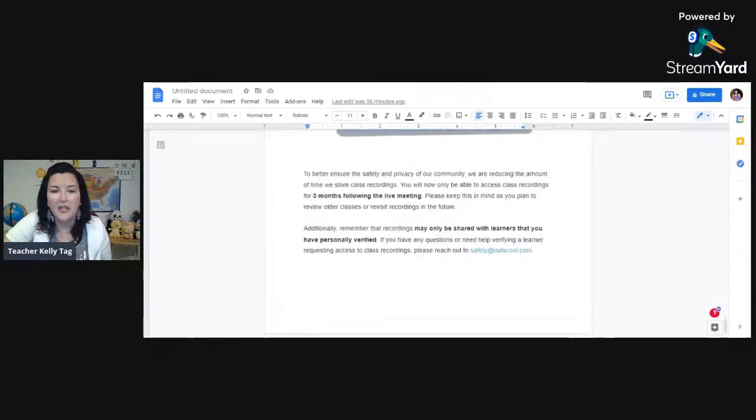Class recordings and storage sharing. To better ensure safety and privacy of our community, we are reducing the amount of time we store class recordings. So you'll only be able to access the recordings 3 months following the live meeting. That's plenty of time. How many people watch it more than 3 months later anyway? If they are, maybe they have other intentions, and that's probably why they have this policy. Please keep in mind as you plan to review older classes or revisit recordings in the future.